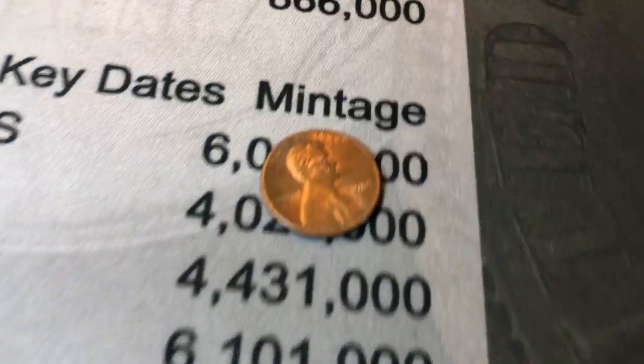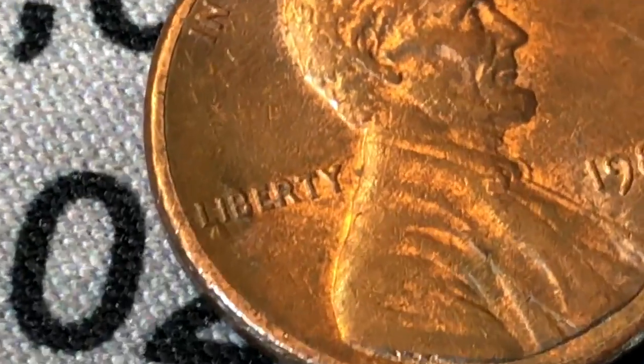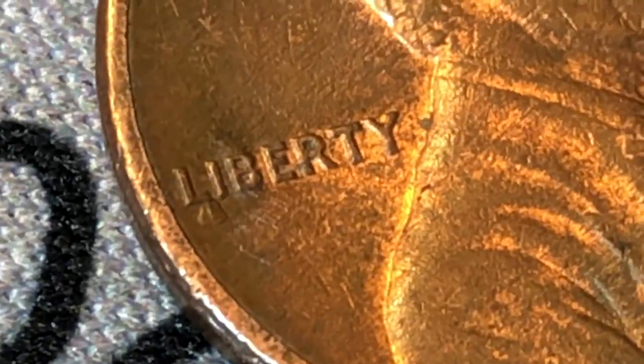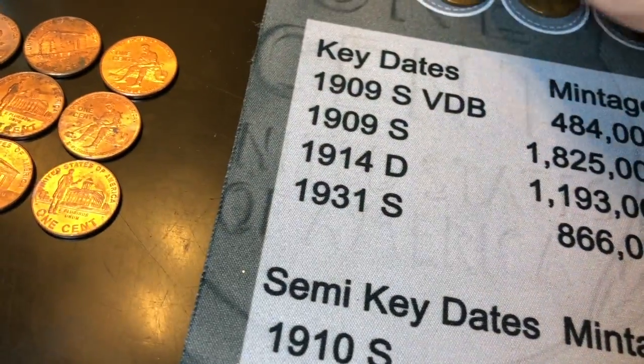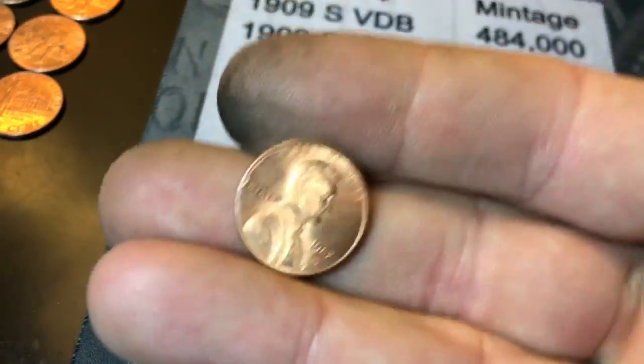This 1984 has a nice little die chip right between the L and the I. Kind of different. So I figured I'd pull that out. Not going to call it an error because it's not good enough, but it was cool to find.